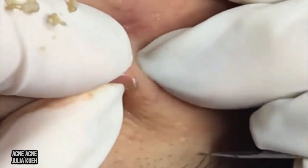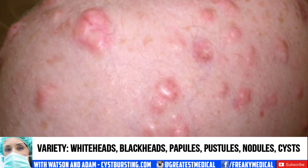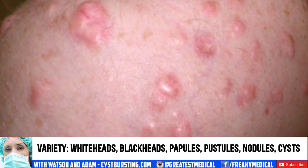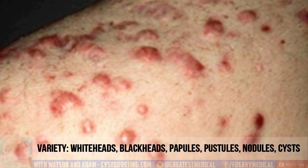The type of acne lesions that can occur on your back include whiteheads, blackheads, papules, pustules, nodules, and cysts.